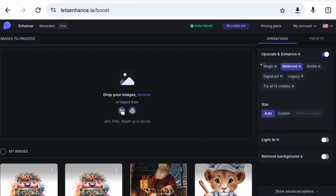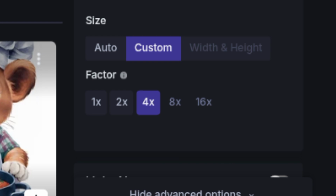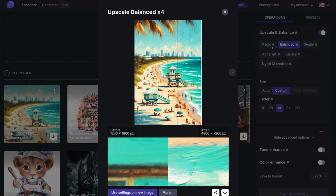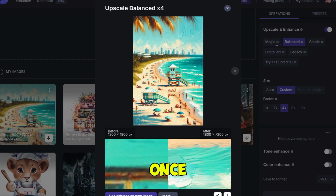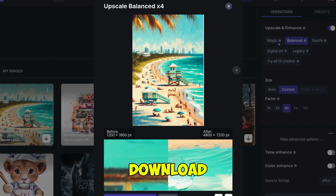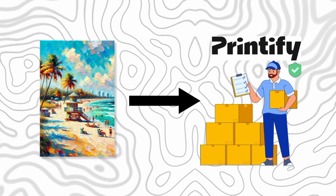After creating an account, I'll be directed to the platform. From there, I'll upload my designs, choose the desired resolution and click here. The platform will then show you a before and after comparison of the upscaled image. Once you're satisfied with the result, simply download the image. For the final step, we'll send the upscaled design to Printify to make it print ready.